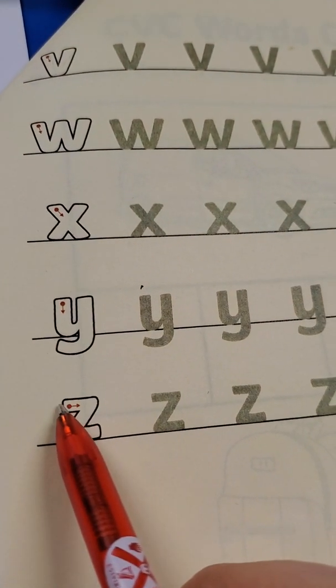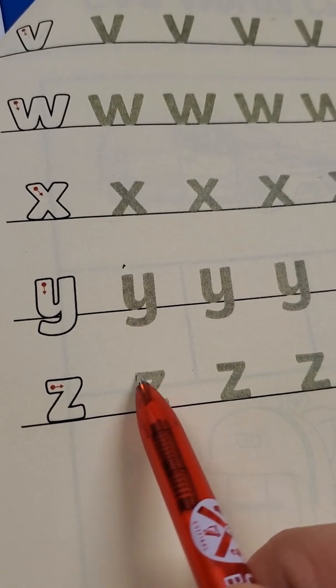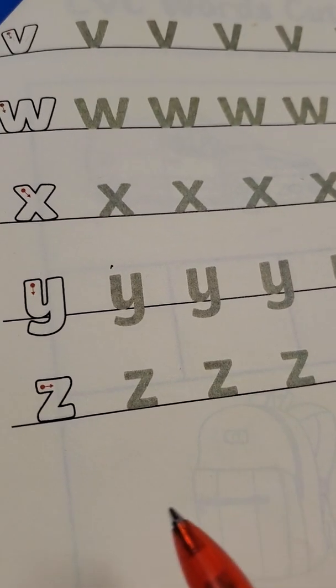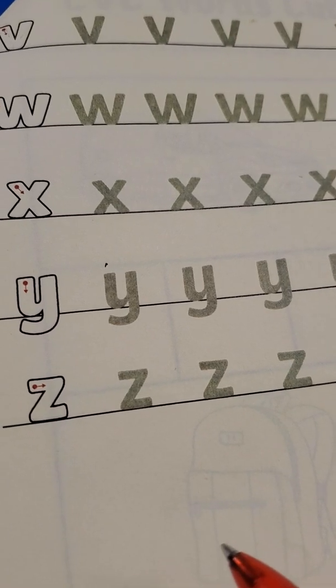And then your Z, over this way, over that way, over this way. So over, back, over. Over, back, over. You actually have to zigzag your pencil, don't you, to make a Z.